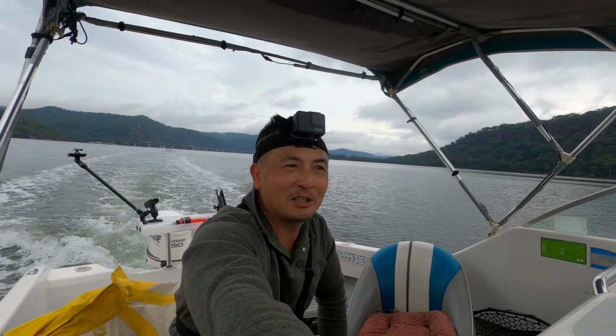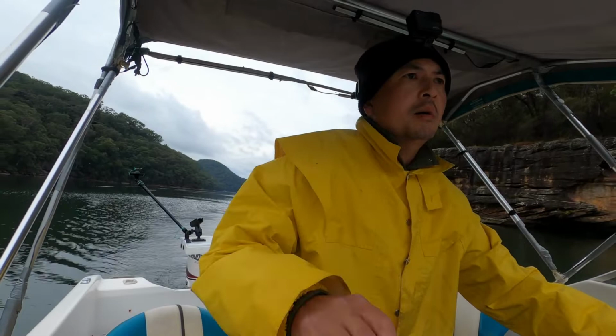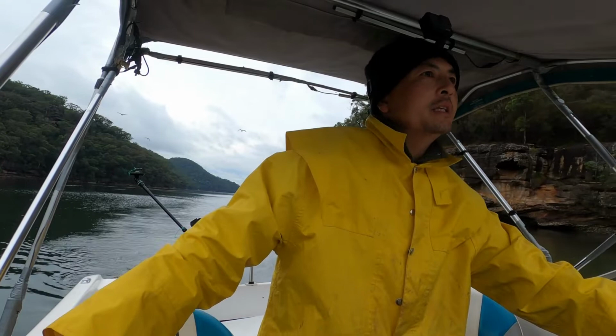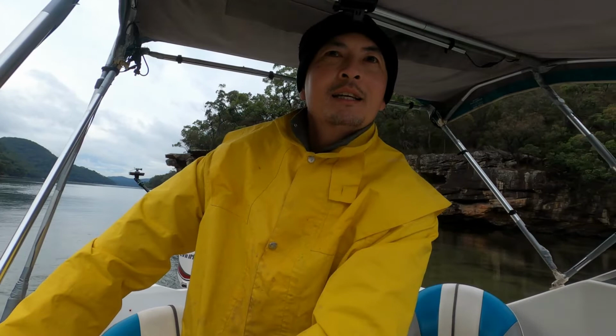Okay, so we're at Jerusalem Bay now and just going to come in here, forage for some oysters, maybe some mud whelks as well for our recipe tonight. Now the tide is dropping at the moment. It's another hour until it's complete high tide. I'm just going to find the edge of where the estuary is because I don't want to be stuck here on the low tide.